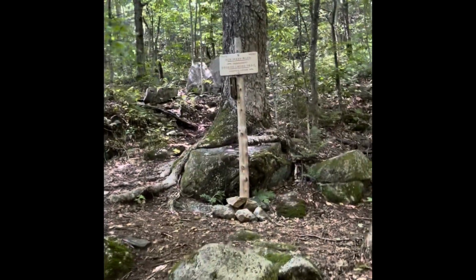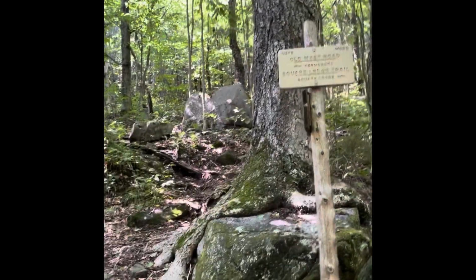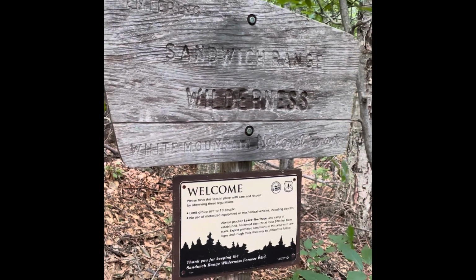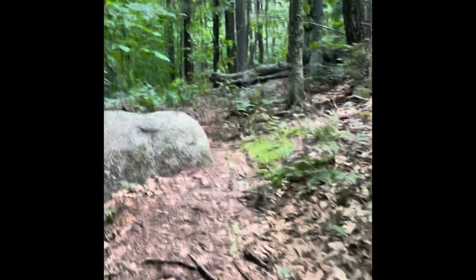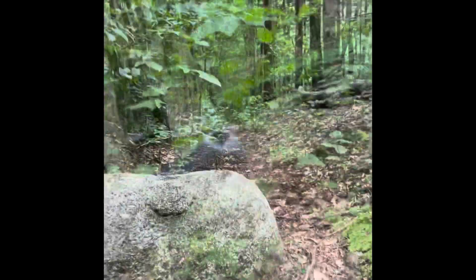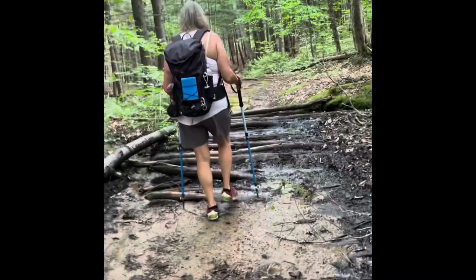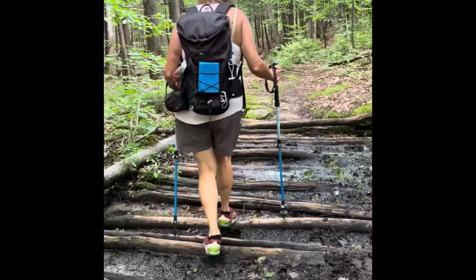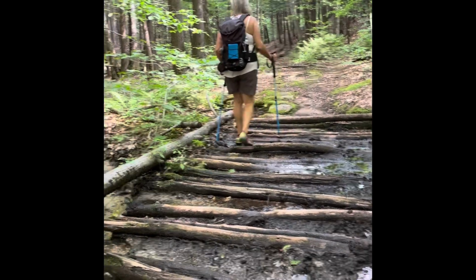Alright, so came out to Old Mast Road. That should be back to the parking lot. So this sign is behind us. We're leaving the Sandwich Wilderness now. So this trail's been really good. Flat, easy. Some sort of weird bridge here. Let's watch her do it.